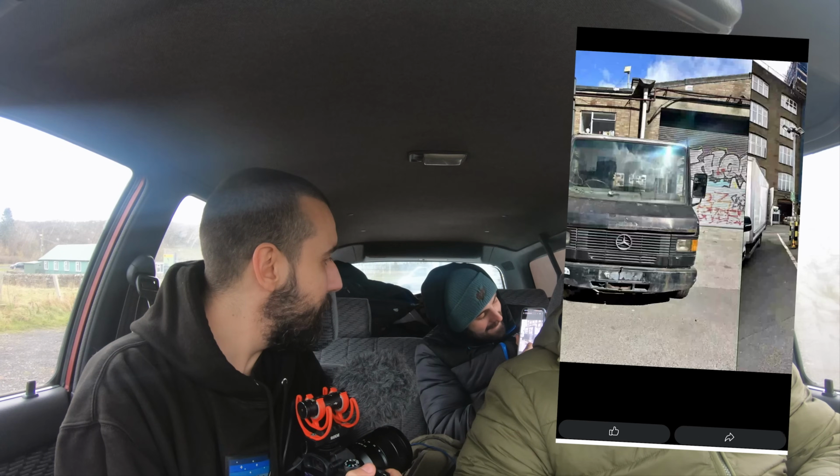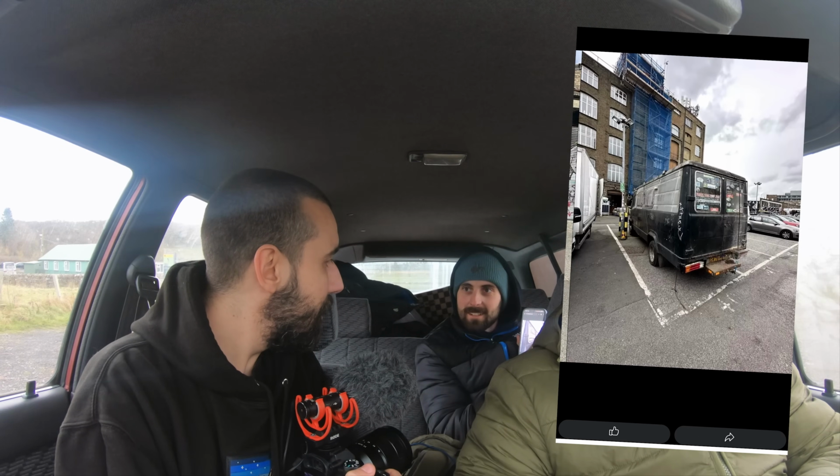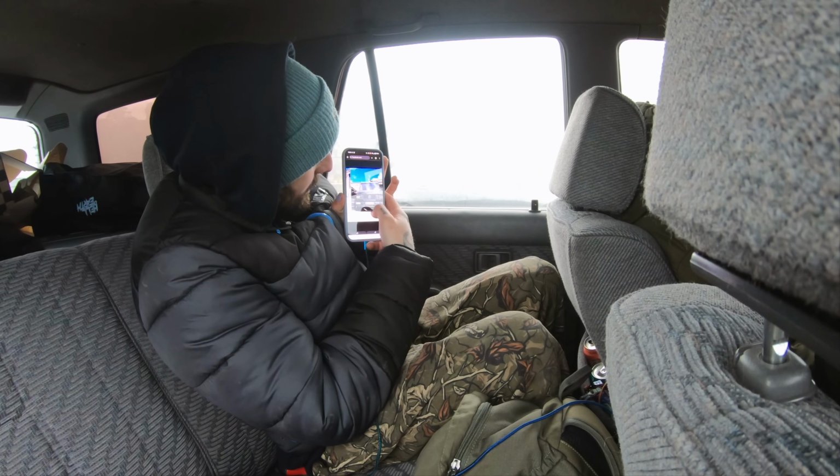How for less than £1,000? It's 1,500. But there's no pictures of the inside. And there's no registration plate on it either. The other thing we have to consider is that we're gonna have to be going today and buying it today.